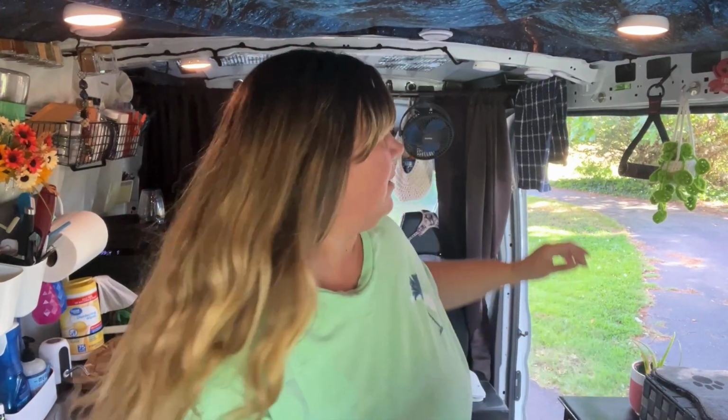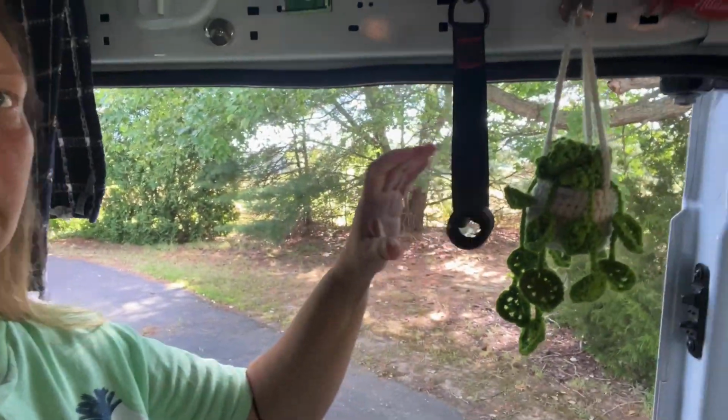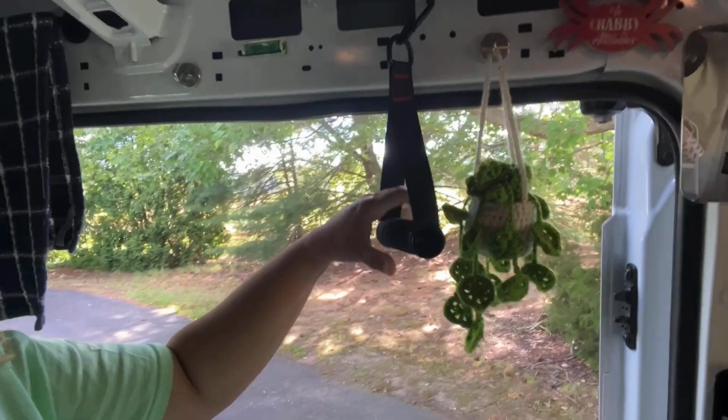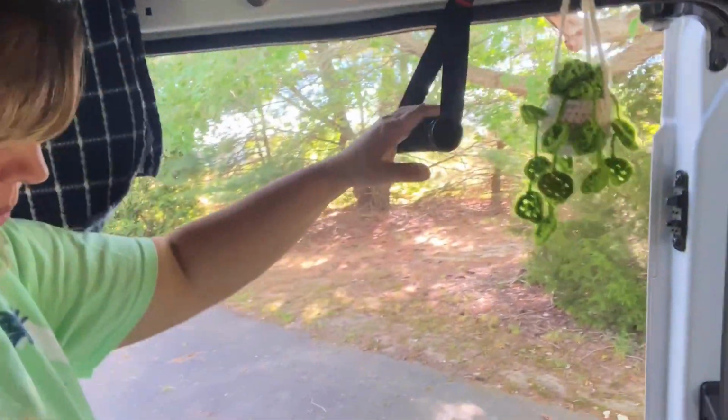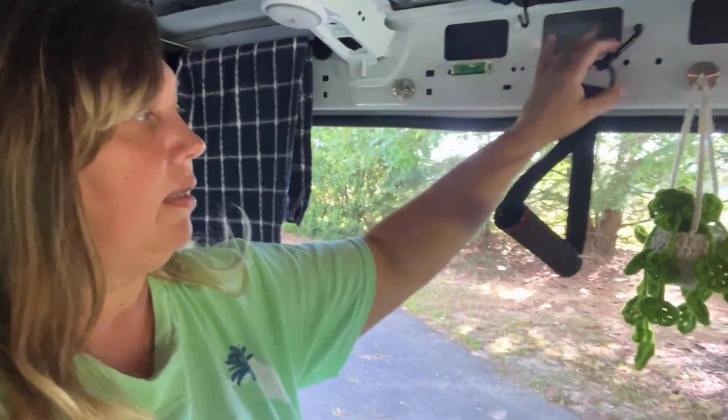Hey, check this out. Look, I got myself a little handle because from the step stool to that, I just wanted a place that I could hold on to. And so I just put it through there. When I'm coming up, I can just hold on. All my weight on it, it's in the van, so it's totally fine. Yes. All right, so we got that.